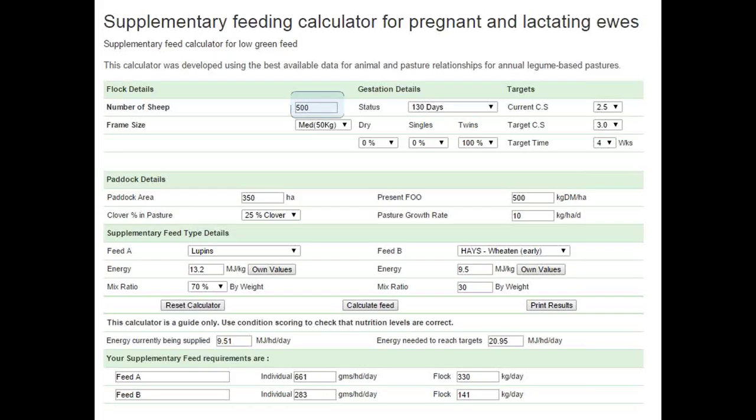For both scenarios, we're looking at a mob of 500 ewes. They're 50 kilograms. They're 2 to 3 weeks off the start of lambing. It's a twin-bearing mob. Their current condition score is 2.5. We want to target a condition score of 3, so have them going forward and putting condition on. And you'd understand that it's very difficult, given their increase in energy requirements, to actually do so.